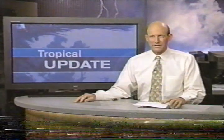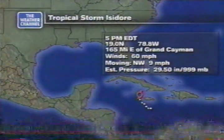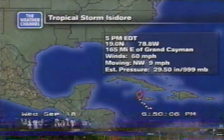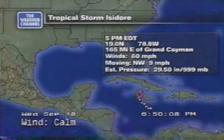But steady strengthening over the last 12 to 24 hours. The pressure continues to drop ever so slowly, now down to 998 millibars. Let me give you the latest information from the Hurricane Center as of 5 p.m. At that time, the pressure was 999. Recon has since found 998. Winds 60 miles per hour.